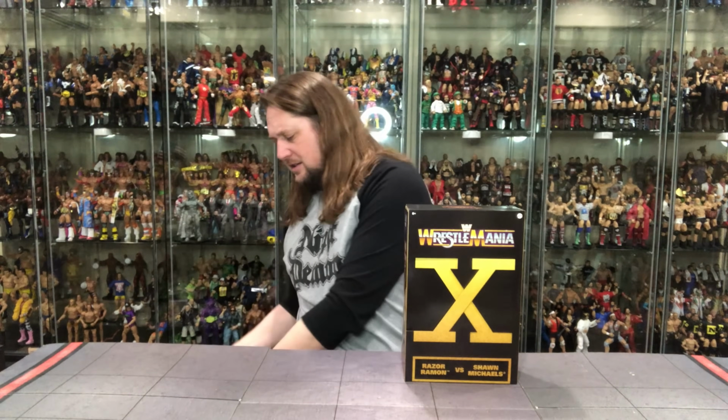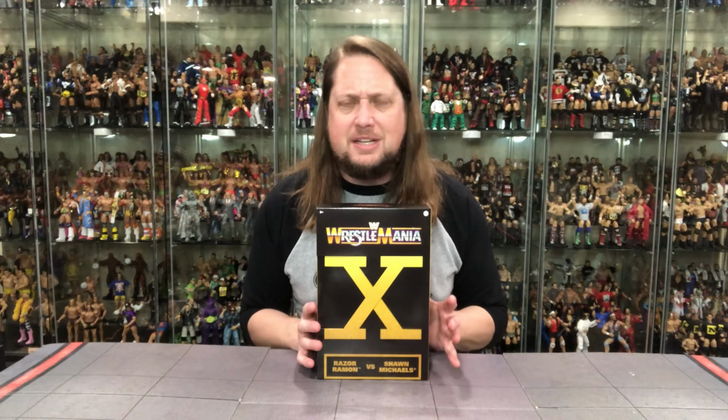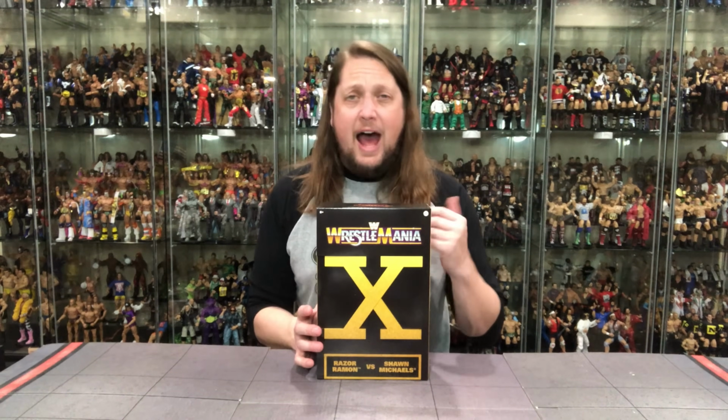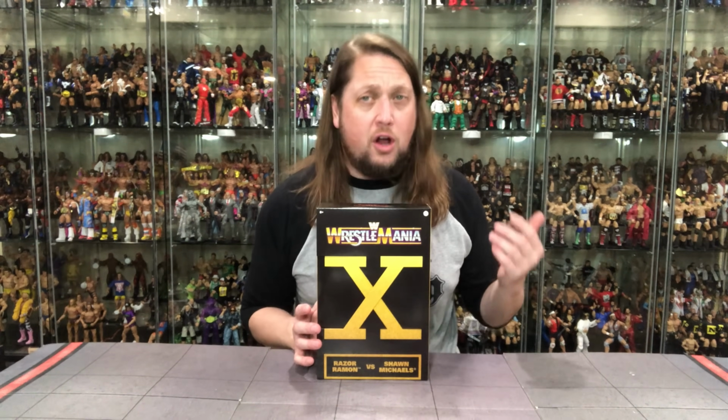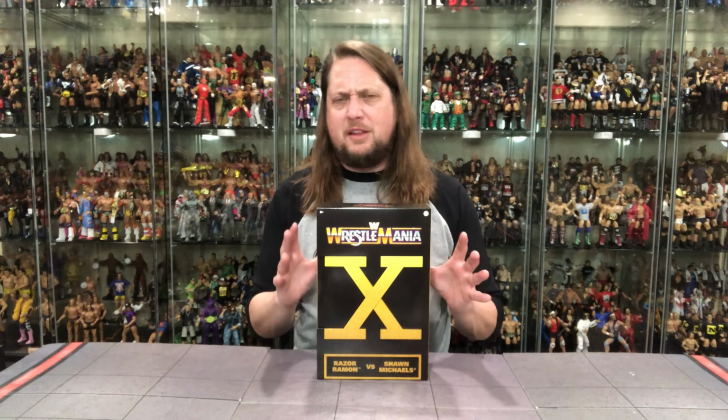I'm going to put this back to the side here, but a lot of bells and whistles with this one, especially in the packaging design. When this was first announced, I automatically assumed this was an Ultimate Edition, and I think a lot of people did as well, as this feels like something that would be more of an Ultimate Edition 2-pack, but it is a traditional Elite, so let that be known out there if you are confused. So this is an Elite 2-pack. But let's dive into this, and it's an interesting pack.